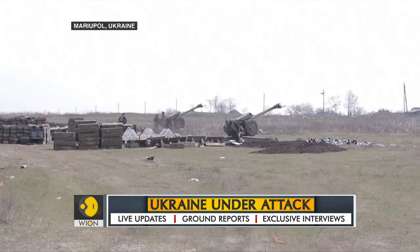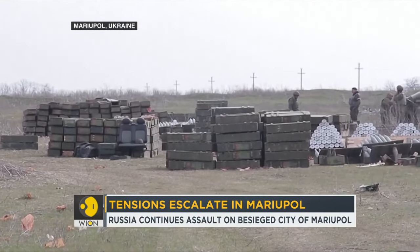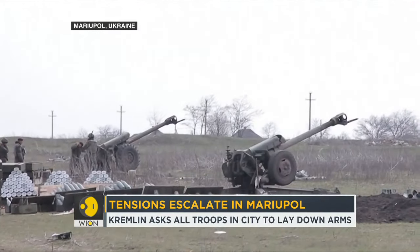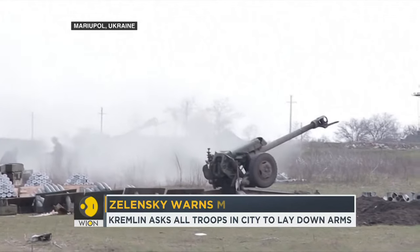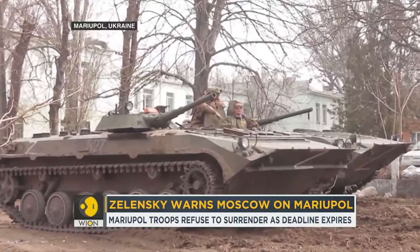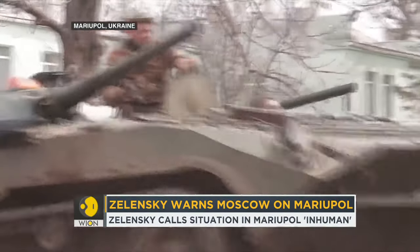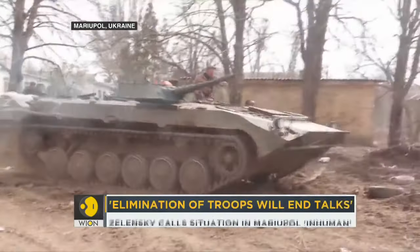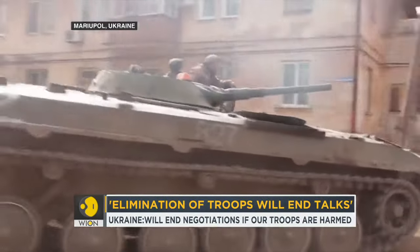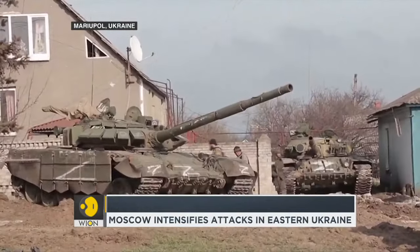Meanwhile, Russia had issued a fresh warning asking all Ukrainian soldiers in Mariupol to give up their arms and surrender by 3 a.m. GMT. However, Ukrainian troops in Mariupol have refused to surrender as the Russian deadline has now expired. This comes as Russia's defense ministry said its troops have cleared the urban area of Mariupol and only a small contingent of Ukrainian fighters have remained inside a steel plant in the city.